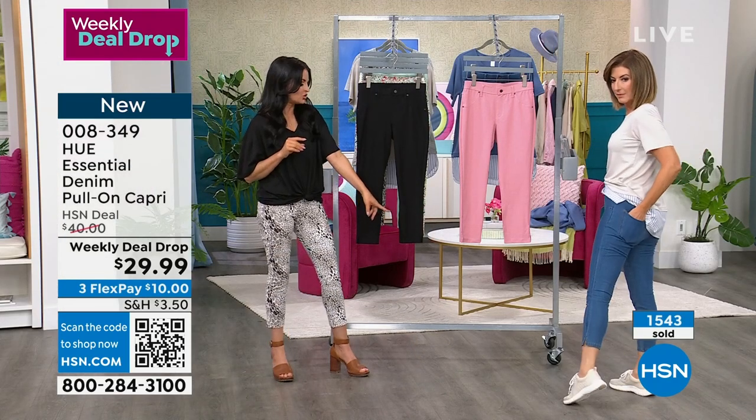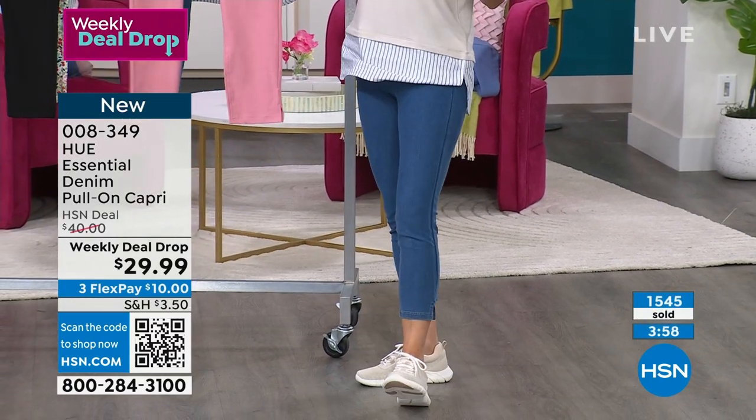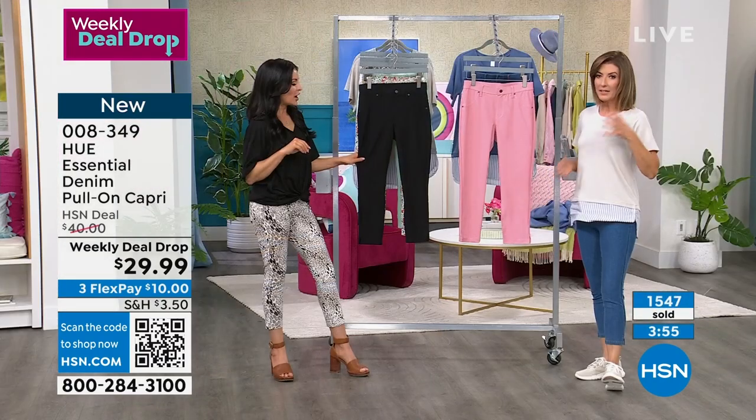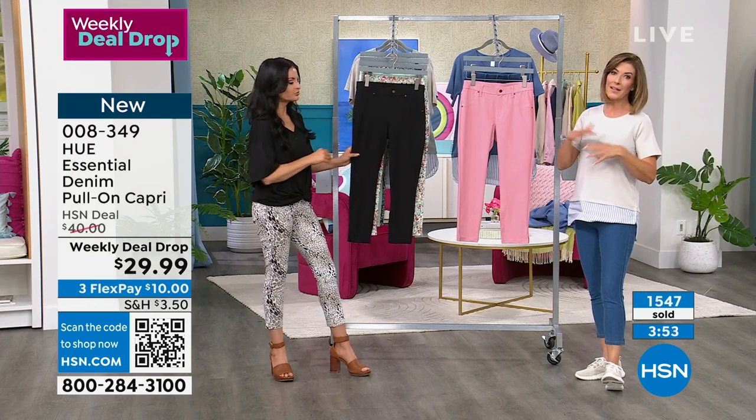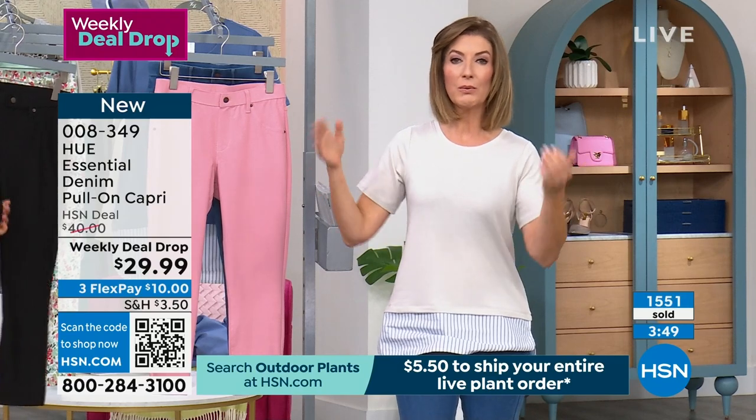Look again, kind of like our Utopia legging. And they've got pockets on the back. Real pockets on the back. And then again, these do not look like a legging or jegging. This is not a soft, stretchy pant. This is not like a tight. I know that's what Hue was famous for. They've been making tights since we were little girls.